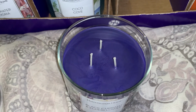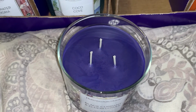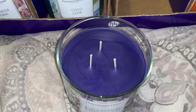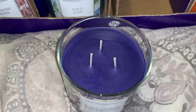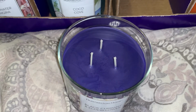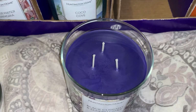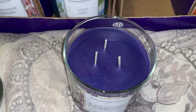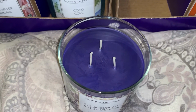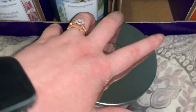I do like the blackberry mimosa scent better than this one, but I'm not disappointed with this one by any means. It kind of almost smells like a boozy berry scent. Honestly, I probably would have named this scent blackberry mimosa because, like I said, it does smell like a boozy berry fragrance.